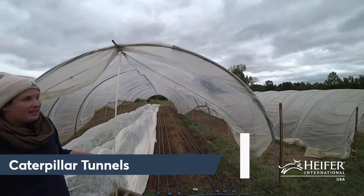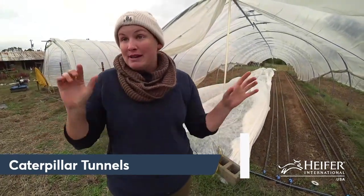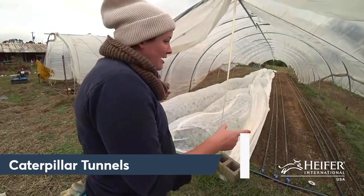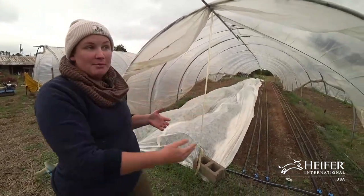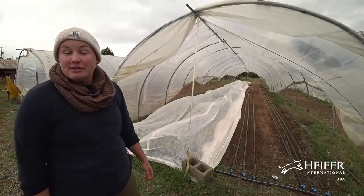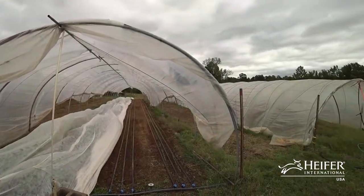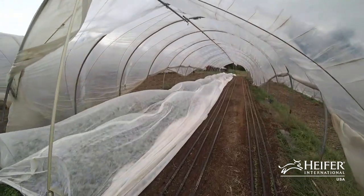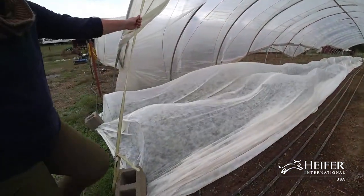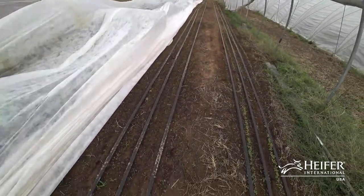And they are technically a mobile type of season extension device. Unlike our high tunnels, which are permanently attached where they are, these are only attached to the ground with some rebar. So you just take off the tops and pull out your poles, and you can move them all over the field. These have technically been here for two seasons now. They did have strawberries in them. We didn't use them a whole lot over the summer, but next summer I've got some plans to start using them more. We've got some carrots coming up in this row, and some loose leaf lettuce.